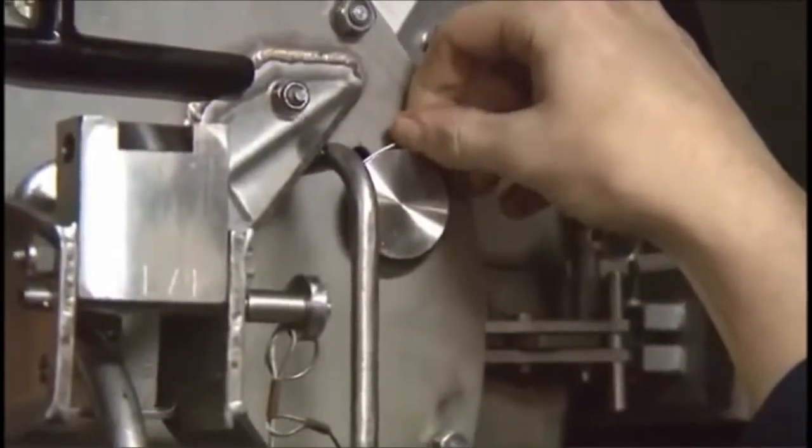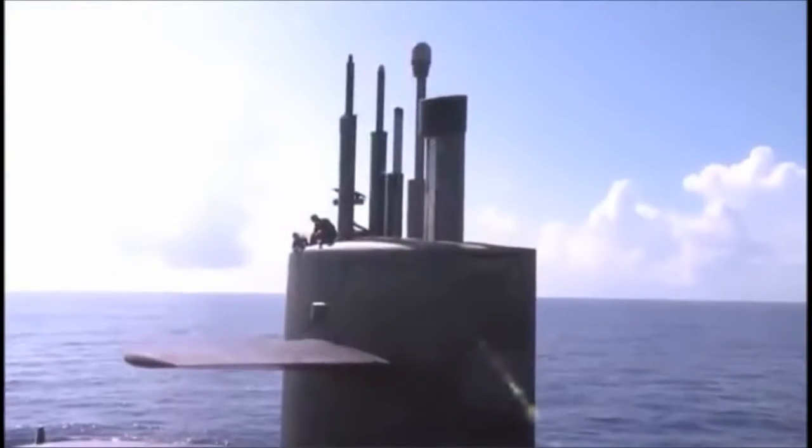We get a little bit scared sometimes that eventually the computer technology will take over our job, but I don't think they'll ever take the humans off submarines.